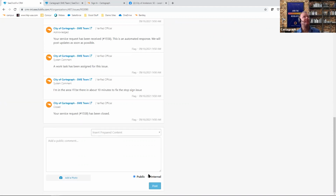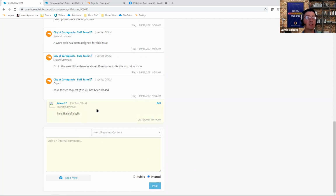Also, I could make an internal comment too. So I can just type this. If we want to have an internal dialogue, I can just check this internal. I can post that. And then we're going to see that all of our internal dialogue between city staff is shaded a light color of yellow, and it's indented. So, if we need to have that internal dialogue between staff, we can do that as well.